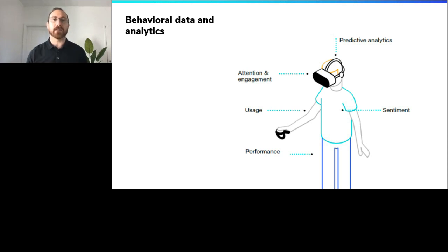We can capture 5 different types of VR training data. We all know about usage data, who's using the training, how often, and for how long, and about sentiment data, the open-ended questions that help us understand how learners felt about the experience. Performance data is self-explanatory, but immersive performance data offers a much more complete picture of learners' true knowledge and skills. And that's because we combine it with attention and engagement data, where employees look, how engaged they are, what they do and say, and much more.